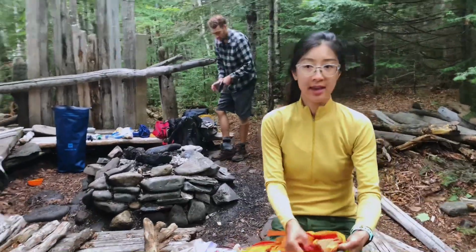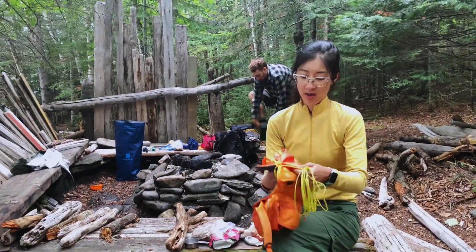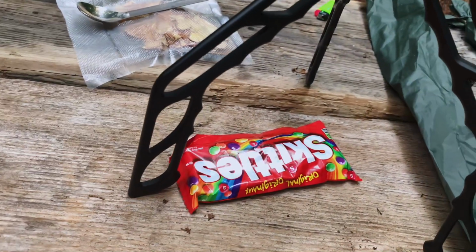I want to say that I am happy that I brought candy. She ate all her sour keys yesterday, so all we have left is Skittles now.